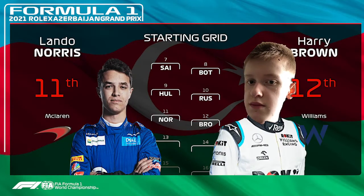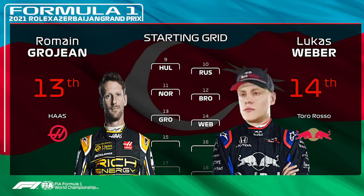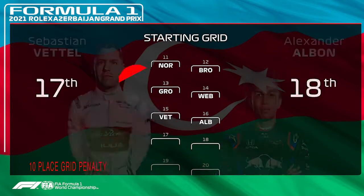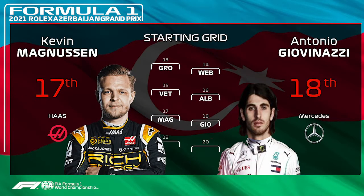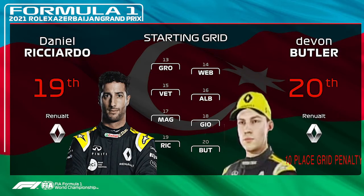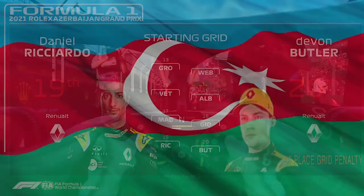It's 2x2 though, as Lando Norris is next alongside Brown. Romain Grosjean's 13th, with Toro Rosso's Lucas Weber 14th. Sebastian Vettel is left 15th after a 10th place grid penalty, with Alex Albon 16th. 17th is Kevin Magnussen, and 18th is Antonio Giovinazzi. And on the final row of the grid is the two Renaults of Ricciardo and Devon Butler, who also has a 10th place grid penalty.